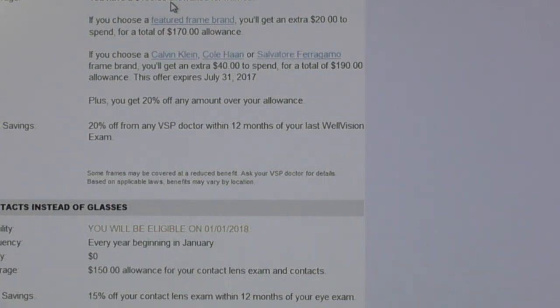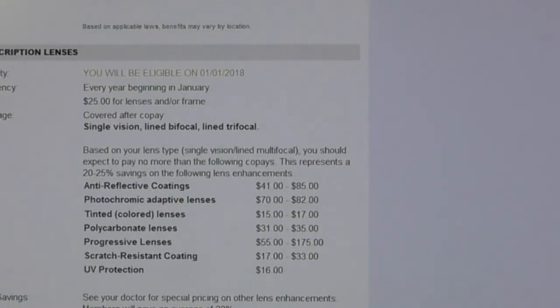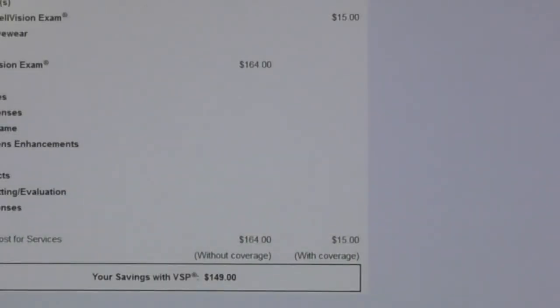So my comment is yes. It is definitely worth it to get eye insurance, as long as you understand what it is and how it works. And you will probably save a good amount of money off of it.